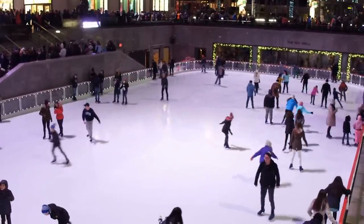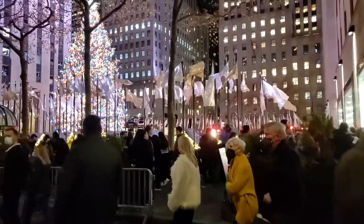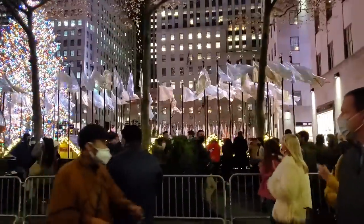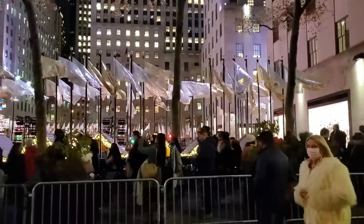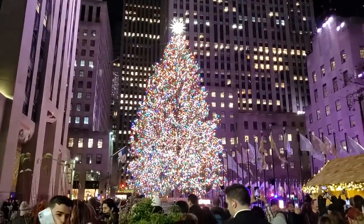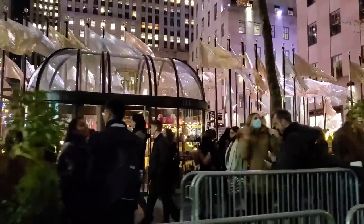So the straight on view of the tree from the Channel Gardens right across from Saks is by far the best view. It's really pretty stunning, pretty spectacular, but it can be extremely crowded and you're not quite as close to the tree. So I just wanted to give you a tip that if you come onto one of the side streets around the side of the tree, you can get quite a bit closer view.